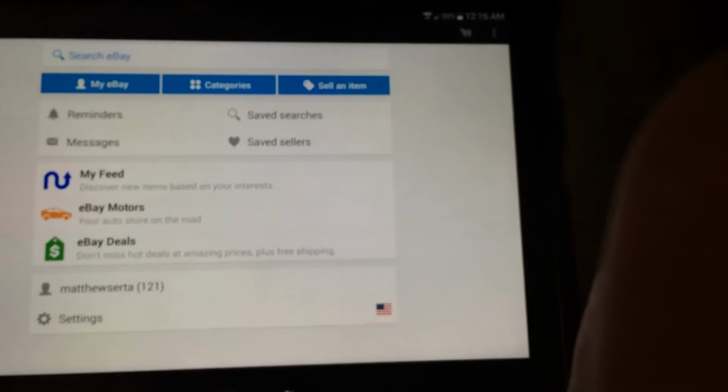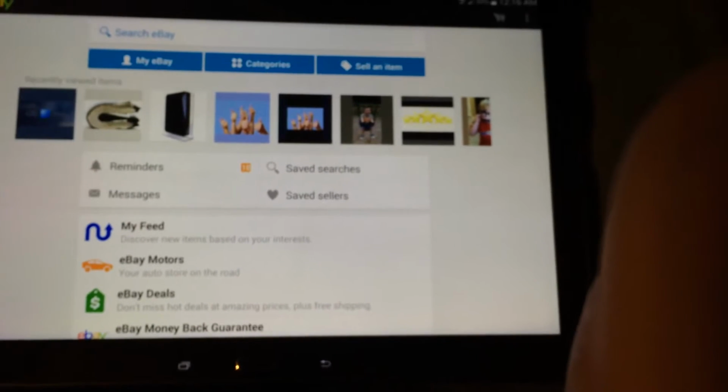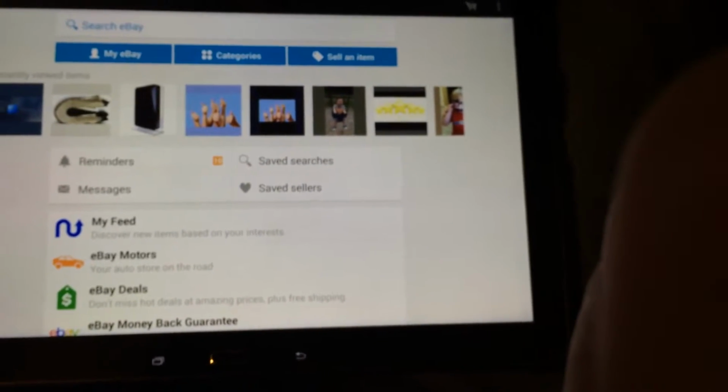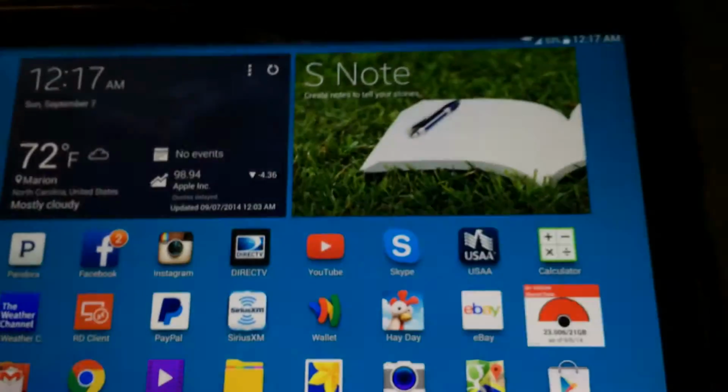eBay, I could not figure out eBay. Honestly, I feel like this is a blown up phone app. I don't feel like it's a tablet app because of how it works and how it's not so user friendly. The three buttons up top just spread way out for no purpose at all. These take up only a line on the screen. It's designed to be used in this particular form. It looks like a cheap, crappy phone app blown up to work on a tablet. It's horrible. And for that reason, that's why I have Chrome over here on eBay.com.